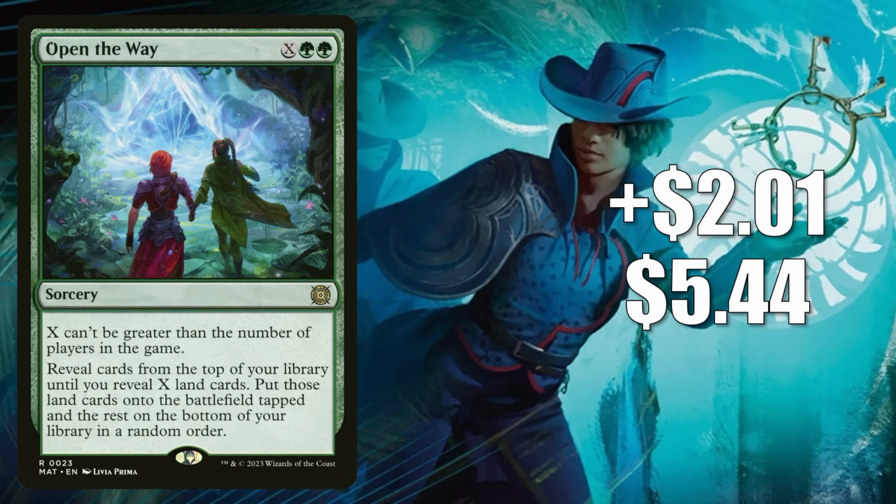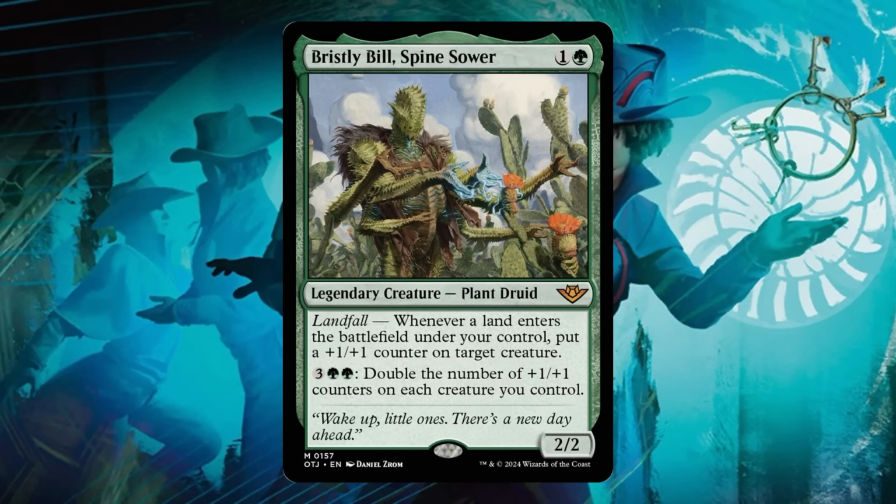Coming in at number 15 is Open the Way. This is up 201 to 544. That is a 59% increase. So this is a fairly popular commander card that recently saw an increase in play as some wanted to pick it up for the Fallout Mutant Menace deck, while others wanted to put it in fresh builds around a couple cards from there, one being the front-facing commander, the Wise Mothman, the other, the Master Transcendent. Now though, there's another new commander build around a card from Outlaws of Thunder Junction that frequently includes Open the Way. That card is Bristly Bill, Spine Sower.